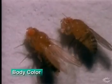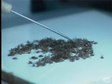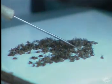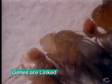Together, they discovered that body color and wing shape of fruit flies didn't assort independently. Eventually, they proposed that perhaps the genes were carried on the same chromosome. In other words, that the two characteristics were linked.